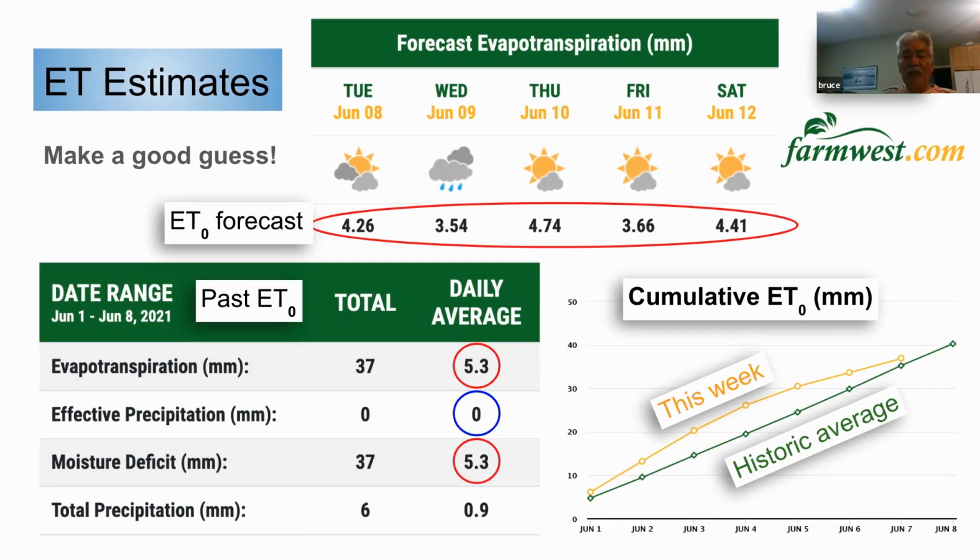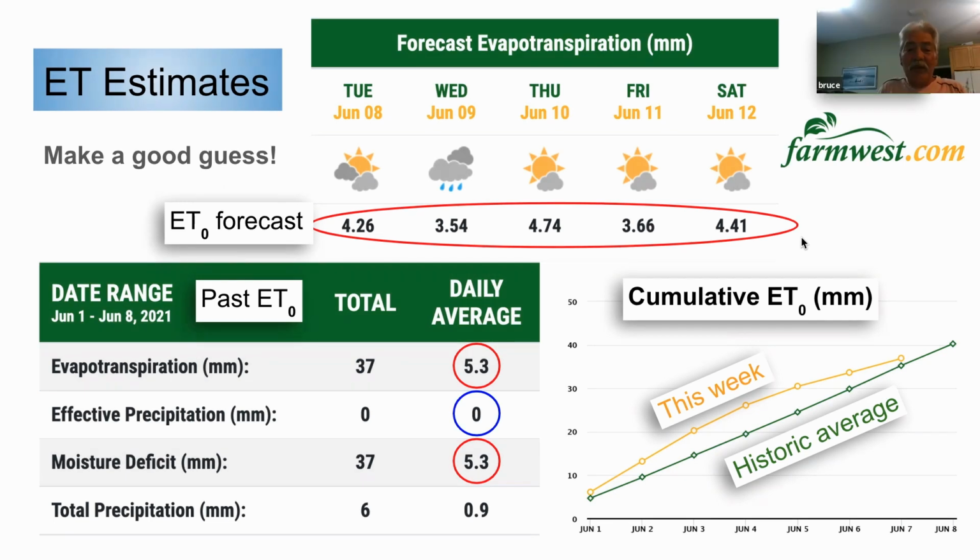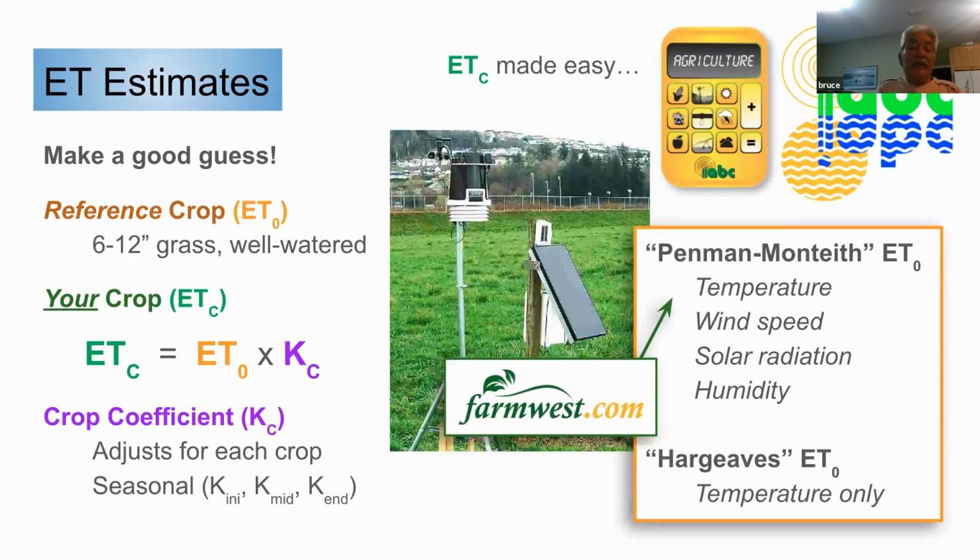for the month of June, and this is ET reference. ET reference, by the way, is based on a grass crop, a turf crop. So obviously it has to be changed specifically to the crop that you are irrigating, because we're not all working with a 6-inch root zone on a turf crop. This Warfield station that we have up here is showing some ET rates, total precipitation, and moisture deficit. What you're going to see here is that the historical averages are changing over a period of time. The ET reference numbers we were looking at, the 4.26 on June the 8th up to the Saturday, the 4.41, are all a lot lower than what is necessarily happening right now.